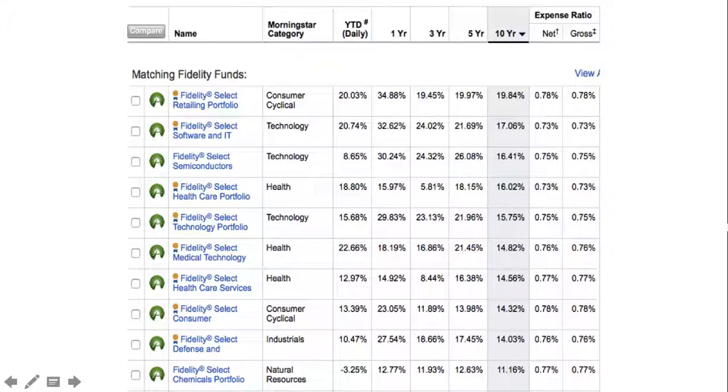So here are my sector funds, and these guys performed really well. These all had low expense ratios. Some of them were actively managed. I didn't exactly screen them for passive management here. And they all have really high returns. This Select Retailing portfolio has 34% in 1 year, 19% in 3 years, 19% in 5 years, and 19% in 10 years, which is awesome.